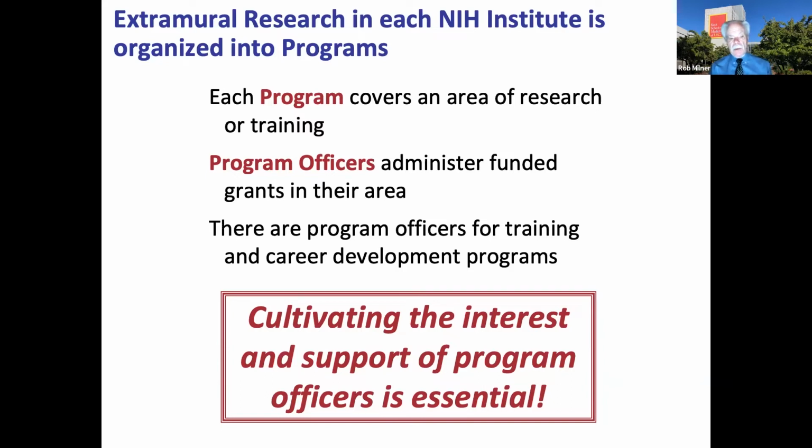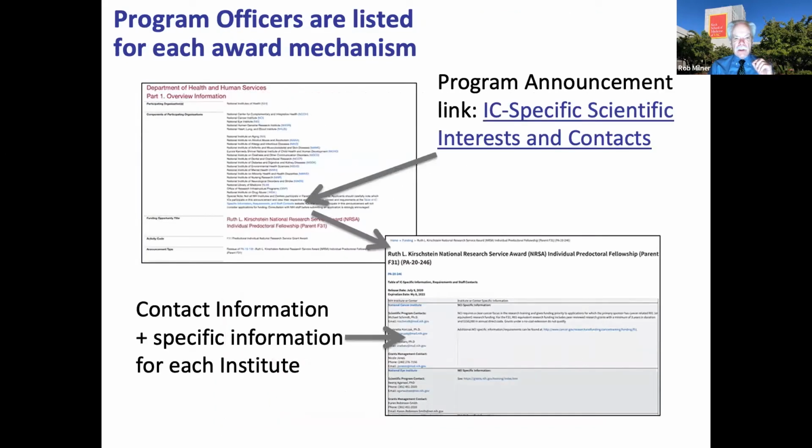Am I eligible for this? Other kinds of questions, go to the program offices. My stock answer when anybody asks me a question about NIH awards is, have you spoken to your program officer? It's really important to make them your friends, and important to make them early, because you will develop lifelong relationships with these individuals.